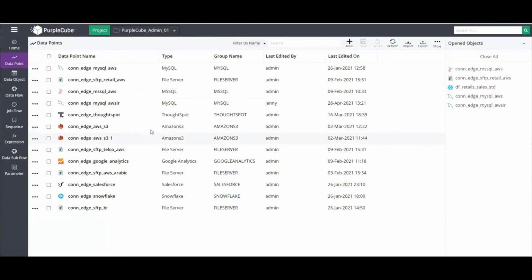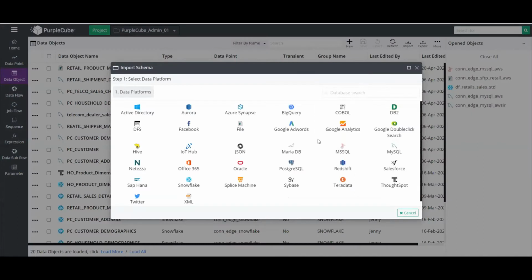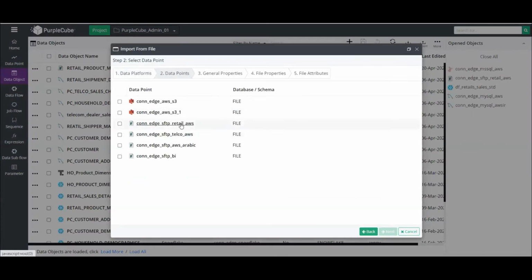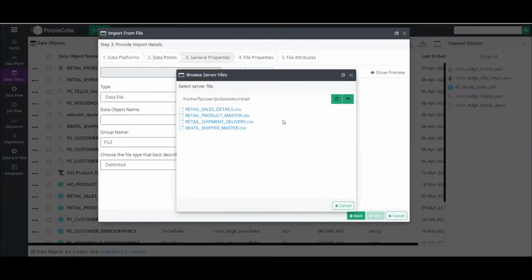Now, as a second step, Jenny now needs to specify the object or table that she needs to bring into the PurpleCube platform from the data points created earlier. To import any file-based objects such as flat files, JSON or XML, we can use the file data point that we created earlier to locate the objects on the server. Let's see how that is being done. On clicking on import schema, selecting the file data point, clicking on next and clicking on server, it lists down the files available in the SFTP server.